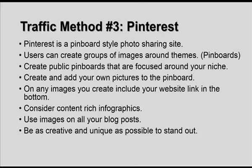You could type in fitness for pregnant women on Pinterest and you'll find all kinds of workouts, or you could even do workouts for pregnant women. And you could combine a bunch of different pictures in there, and you could start seeing a following of people that are interested in that topic. And a few of those images you could link off to your website, where maybe you have a list of other workouts for pregnant women.